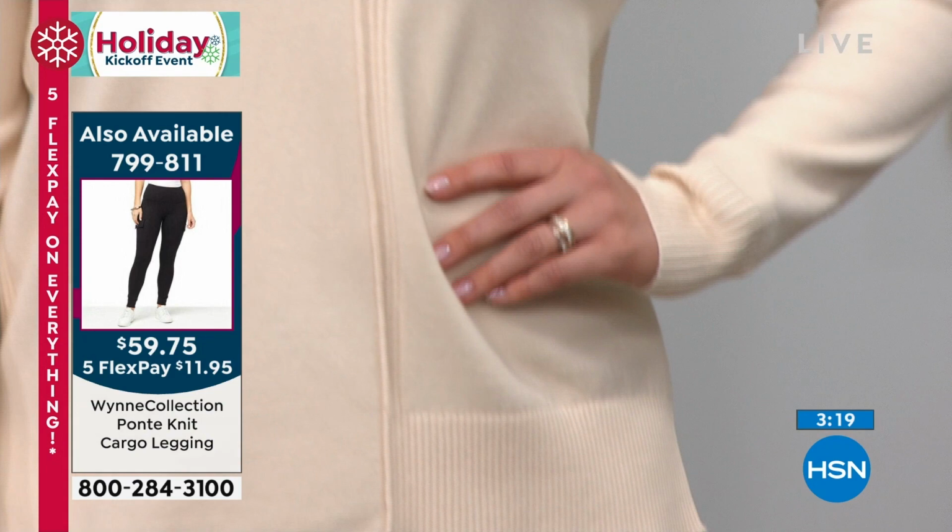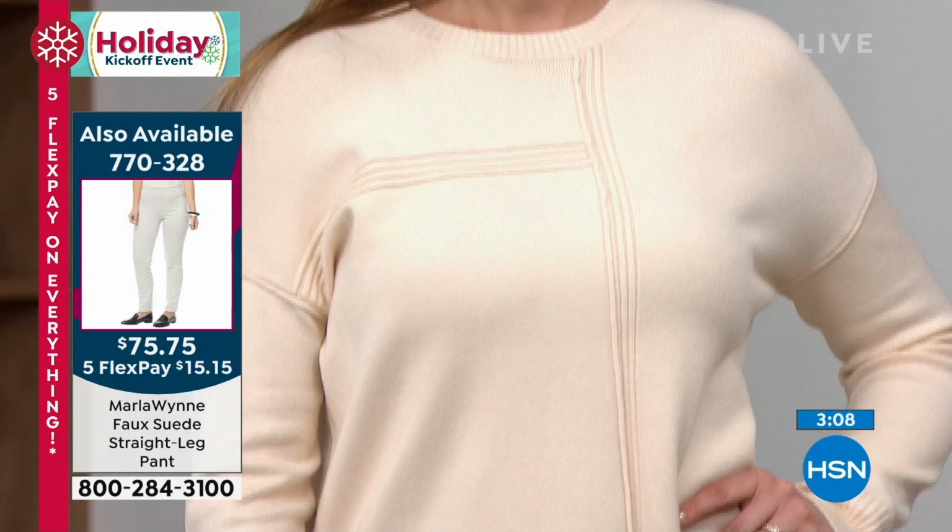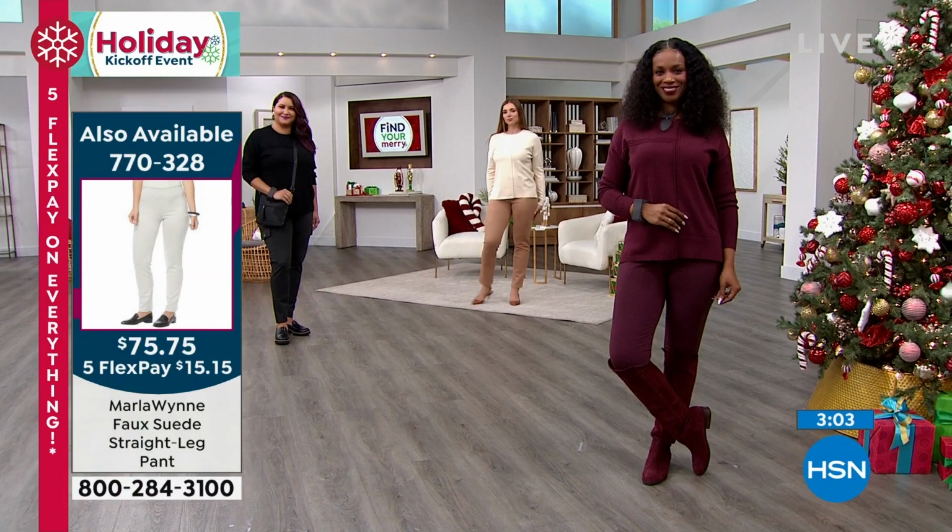It doesn't have a pattern or a print, excuse me. It has a pattern in the stitching that's built in. Right, but it's not an overwhelming one. And if you're wondering how you can actually layer it, I'm going to switch into the little blazer that we're going to talk about next.